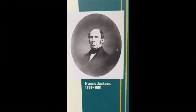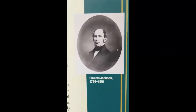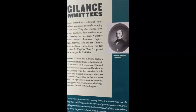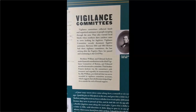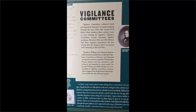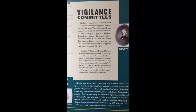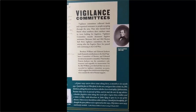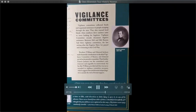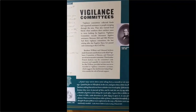One of the more interesting Jackson family members is Francis, William's brother, who was very active in Boston. He was instrumental in creating a vigilance committee to assist freedom seekers. He also was one of the people who encouraged Frederick Douglass to give a public speech at a meeting of an anti-slavery society on Nantucket, and this really helped launch Douglass's career as a public speaker.